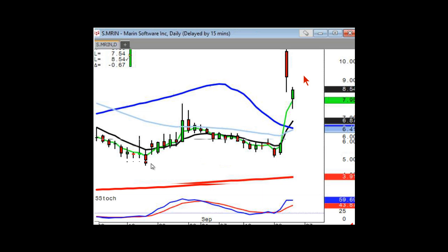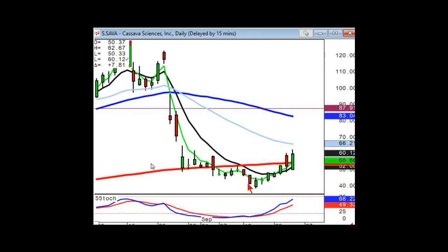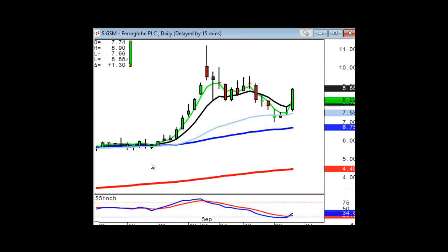Okay, just a few more. So Saba, kind of a bottoming action. There's a gap right there. That would be your first target, just above the 34. Then your next target would be the 50. GSM, if it opens positive after doji, doji, doji, wave 3 in progress.